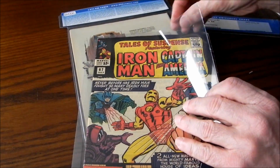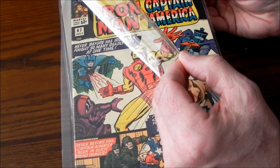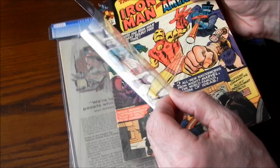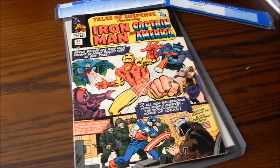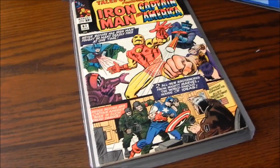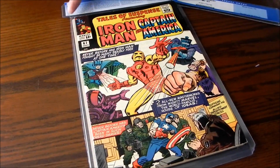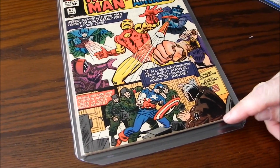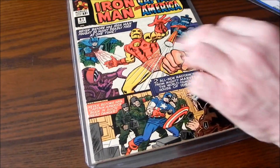If you guys have ever done this before, you've got to make sure that you really have the edges away when you pull this out, because they're very sharp after you've cut them. Alright, so there's an 8.5 off-white to white. Well, it looks real nice. I don't really see too much anywhere in the book. A little bit up in the corner up here, that's really nothing. That's a nice looking book. Okay, there's a little crease down here, very faint. Barely breaks the cover, or the color rather.